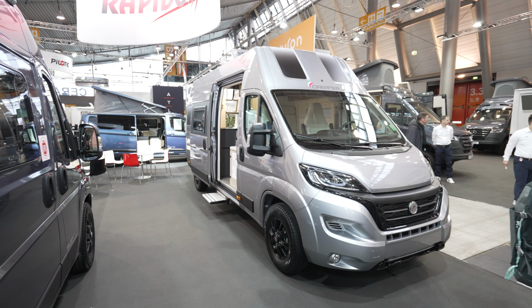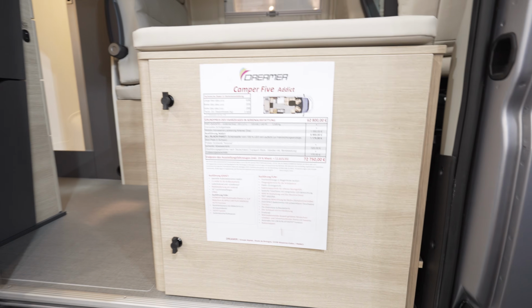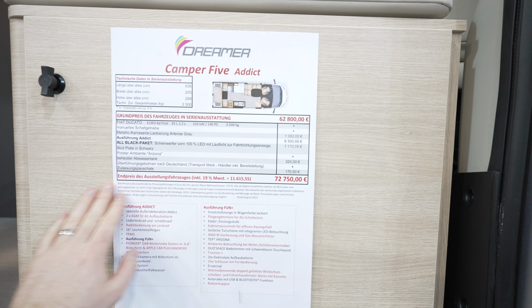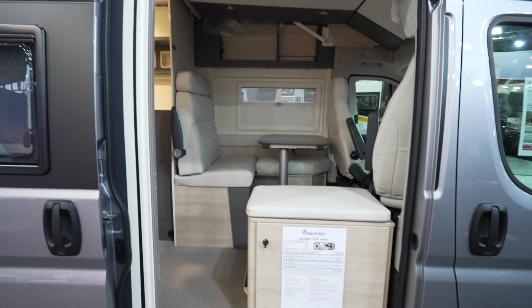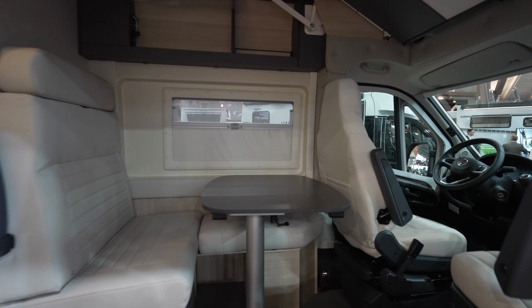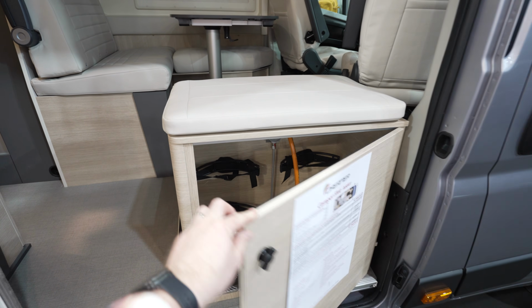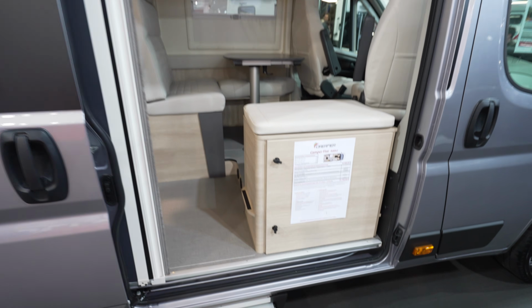And we are in front of a Dreamer Camper 5 Addict with an interesting design and actually a pretty good price. Starting price 60,800 and final price with this mess is 72,750. Wide kitchen heating area with this sitting position, and this should be actually the part where you store two gas bottles. Nice feature and design, pretty unique for these camper vans.